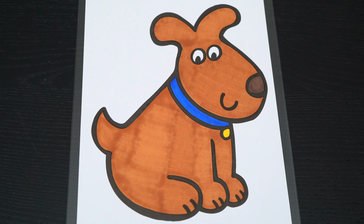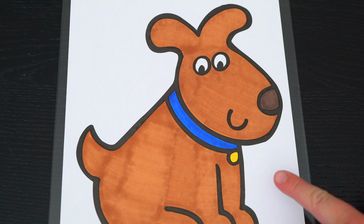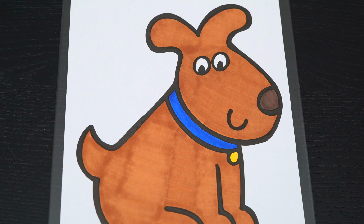Okay, now I'm all finished coloring in this dog. So cute! Now lastly, let's color in the background behind him orange.